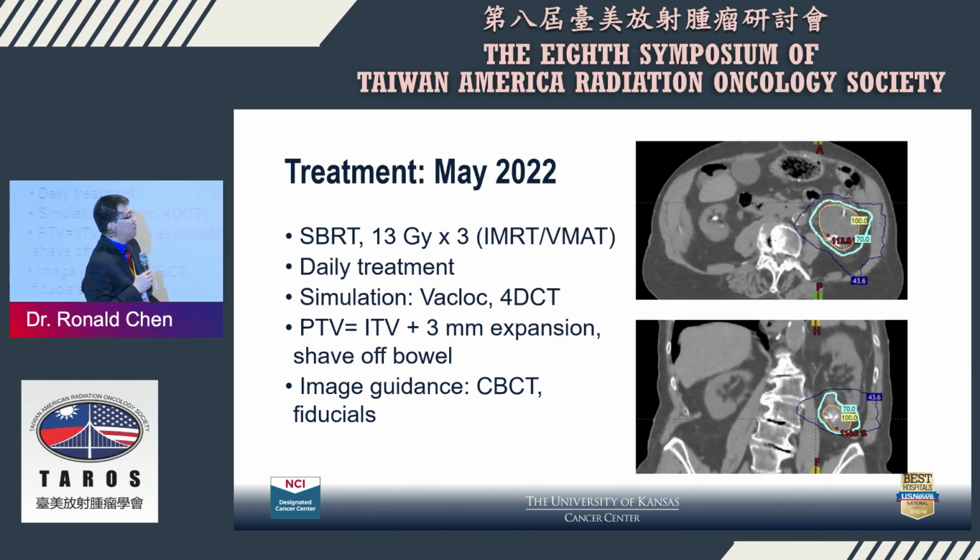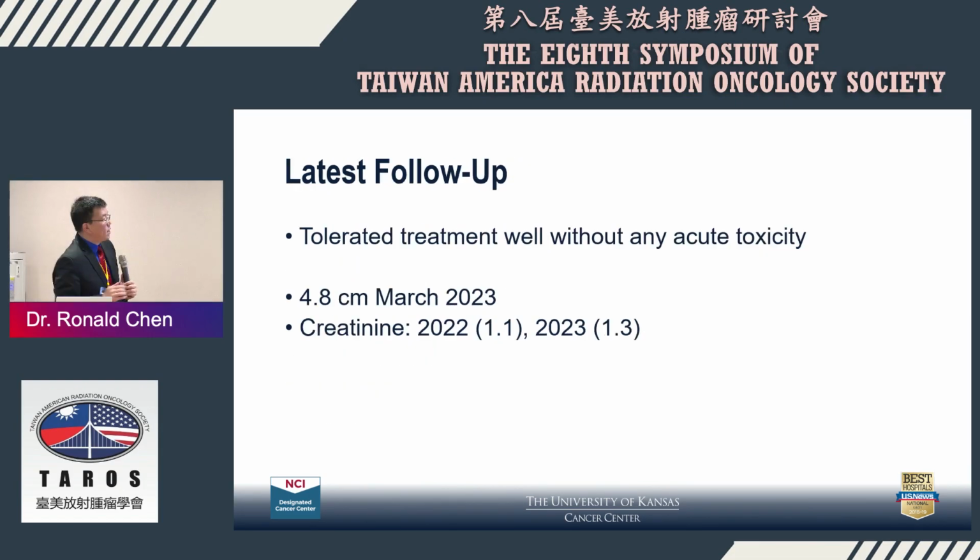This is the patient's plan. You can see the 100% isodose. This is the 70% isodose, really not touching the bowel. So it's a very, very tight plan for this 89-year-old patient. I saw her, and she finished treatment without any acute toxicity, very safe, very well tolerated, for an 89-year-old patient.